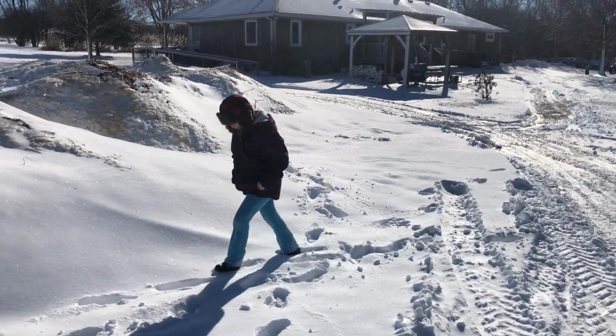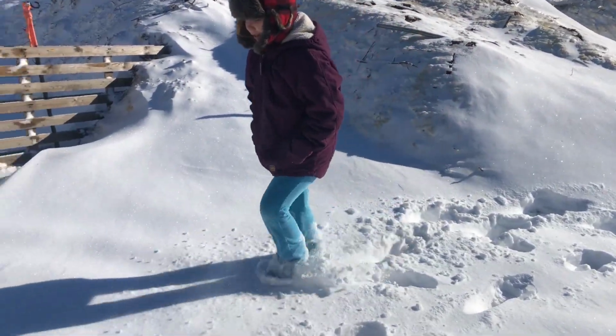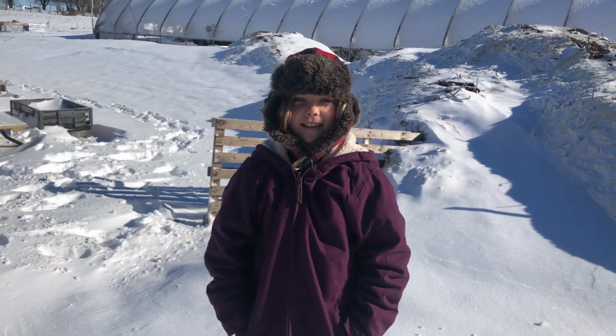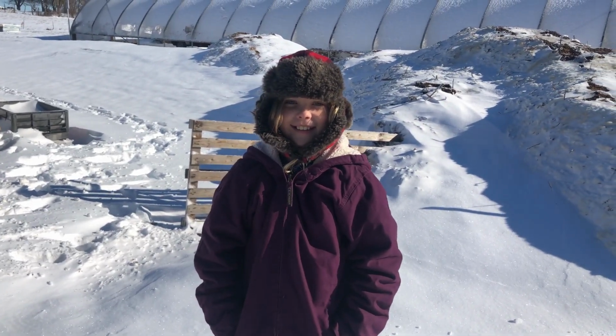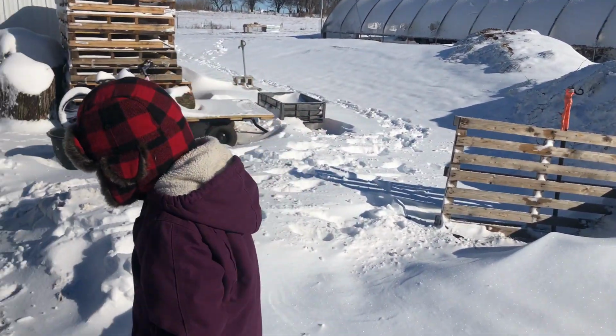So how many layers are you wearing? 3 layers of what? 3 pants, 3 shirts. Uh-huh. You got your hat, my cozy hat. You suck. No, I don't.